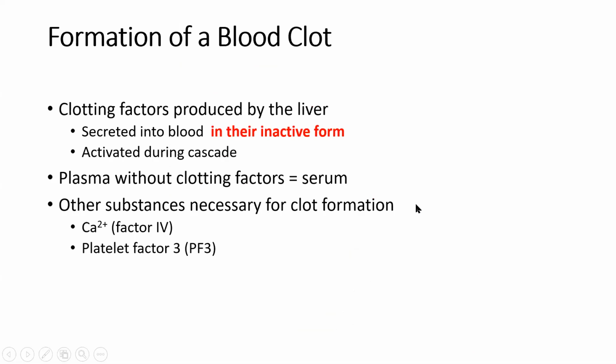All right, let's talk about this. So this is kind of a redundant slide. We talked about this, right? The fact that these clotting factors are made by the liver. They're always in the blood, but in their inactive form. And then they're just activated in this domino effect way, or this cascade way. When one factor gets turned on, it turns on the subsequent factor, and so on and so on, until we get that fibrin clot formation.